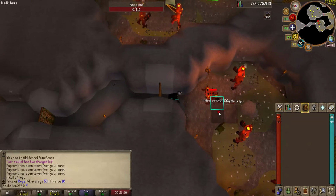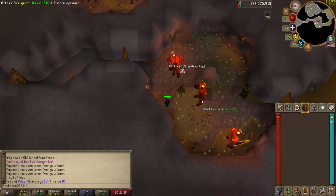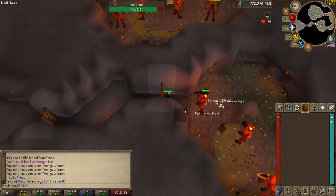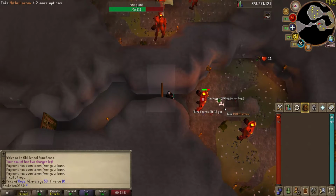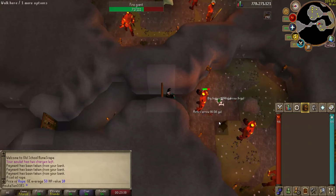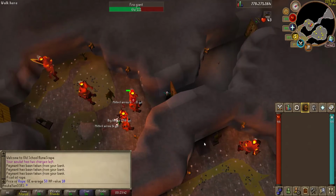Fire Giants were really popular for a good while underneath of the waterfall just because of your ability to stand back in a crevice, and you could just range them from a distance, and everybody was after that elusive rune scimitar, which we know now is a drop rate at the Fire Giants of 1 in 128. But back then, we didn't have the Old School RuneScape wiki. We didn't have them putting out drop rates for everything.